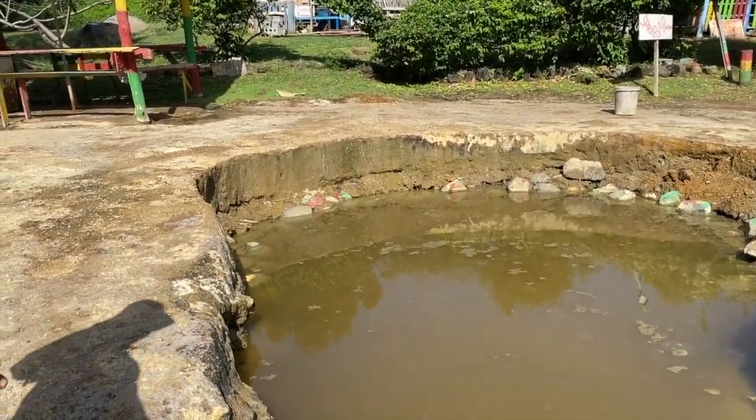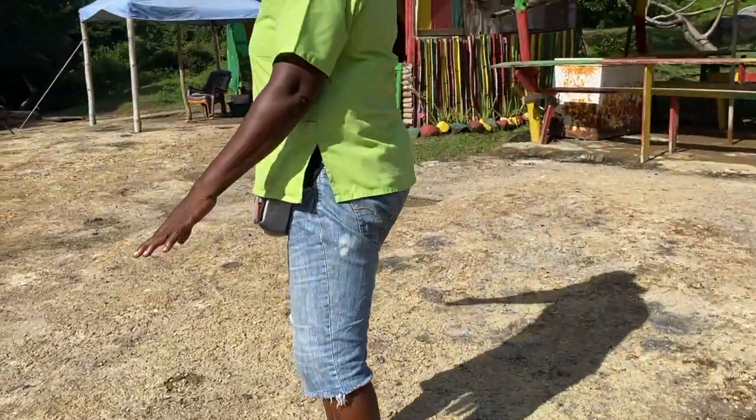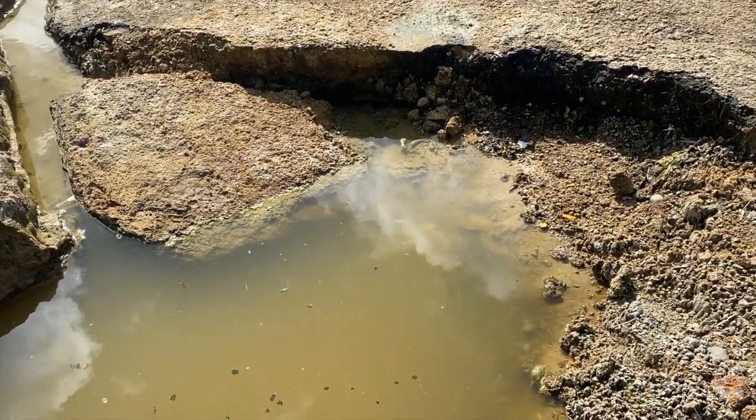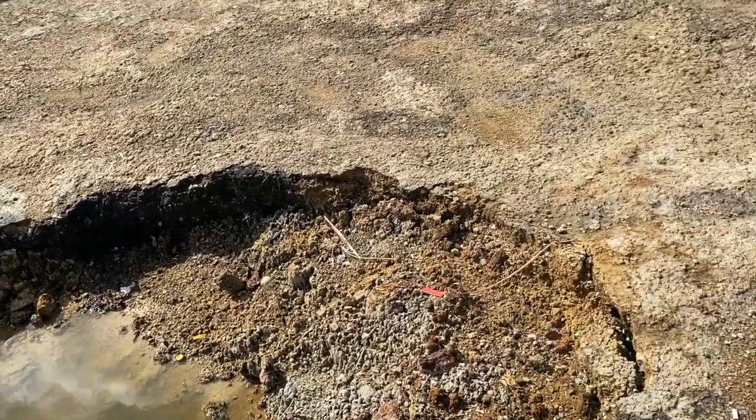Okay. So over here. This one, people used to go down in this one, but it caved in, so it's not in use until it, you know, erect your water because of pop up. Okay.